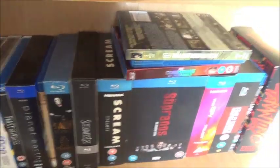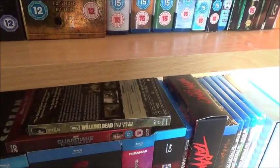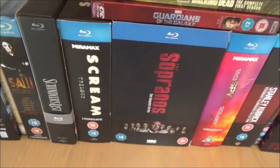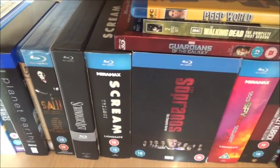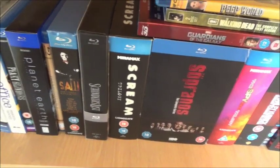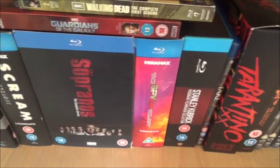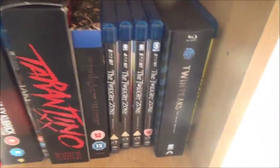Obviously a couple of random Blu-rays I just haven't put into the collection yet that were in my last update. Sopranos box set, again, I couldn't wait because it was in the Amazon Lightning deals this year for, I think, £60. I didn't pay too much, I think I paid like £75, so it wasn't too bad. Some Saw, Schindler's List, Scream, Spy Kids, the Tarantino XX box set.